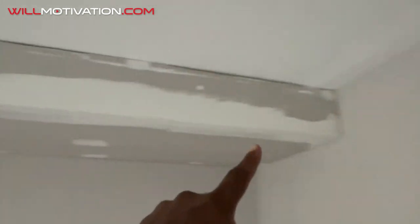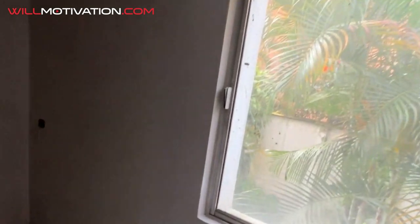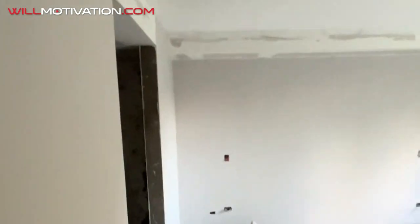Just built this overhead. We're gonna put some lighting in that. Ceiling fans in every bedroom as well. Bigger bathroom you can see over there. Nice size shower with the overhead, sink, toilet. Moving right along to get the cabinetry together, like I said. And this is the second master right here.